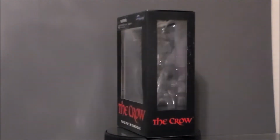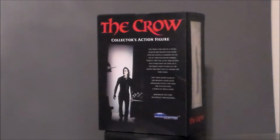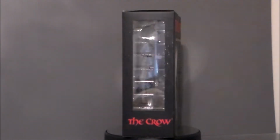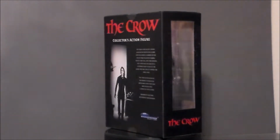Today we're going to take a look at a Walgreens exclusive figure from Diamond Select. It's The Crow. So this is a pretty cool figure. Now they've released, I believe, this figure before with a tombstone and a jacket and a couple crows. So this is the Walgreens exclusive, so they reissue figures and pack them differently.